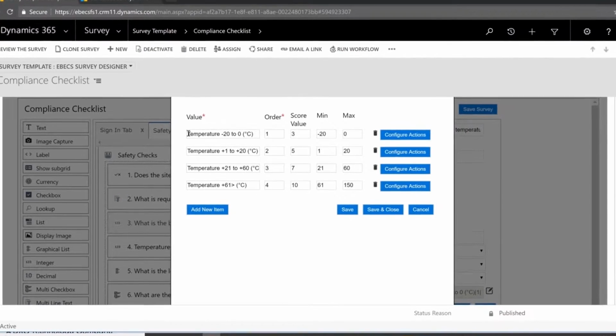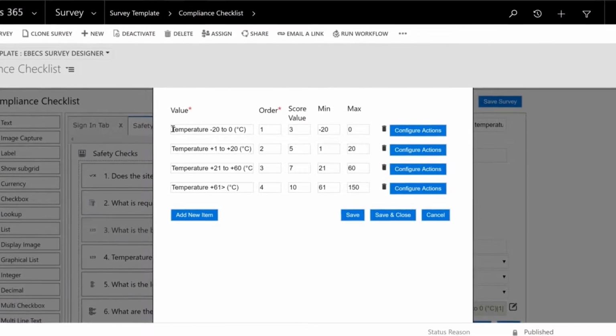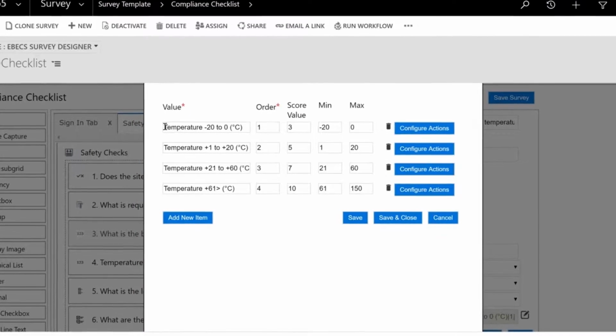Well, beyond the obvious things about being able to have the data collected in the manner that you want it collected, with the relevant amount of control in the field.